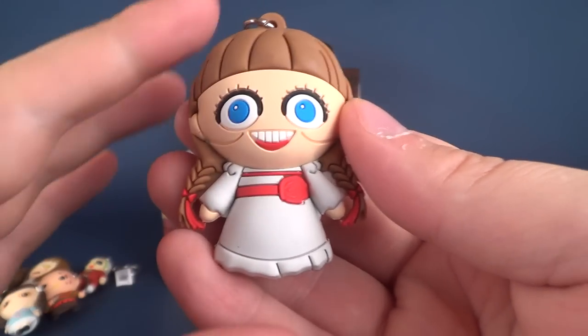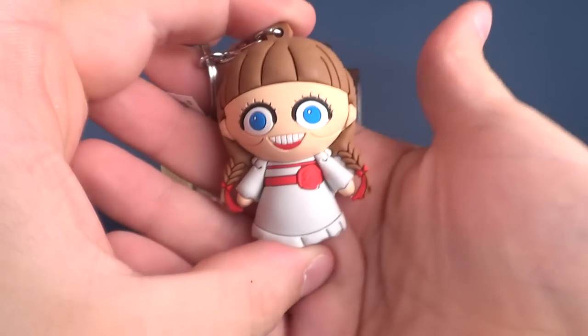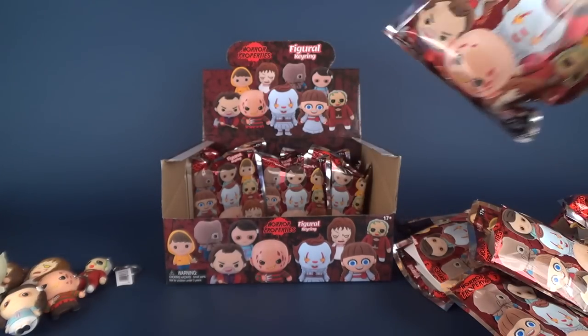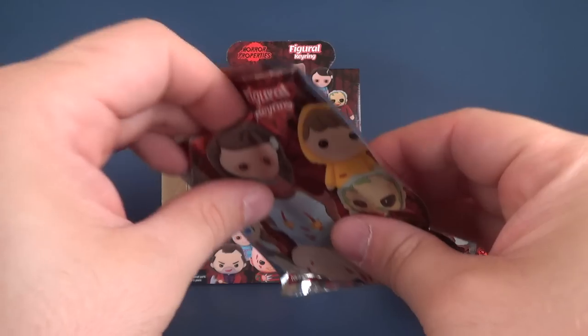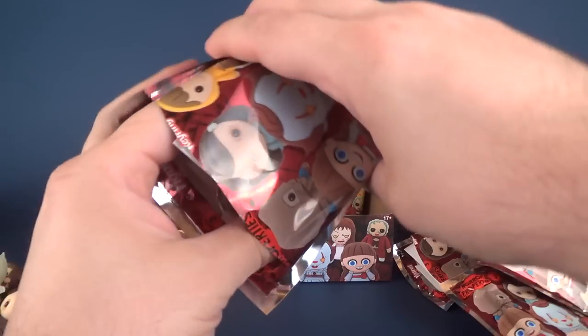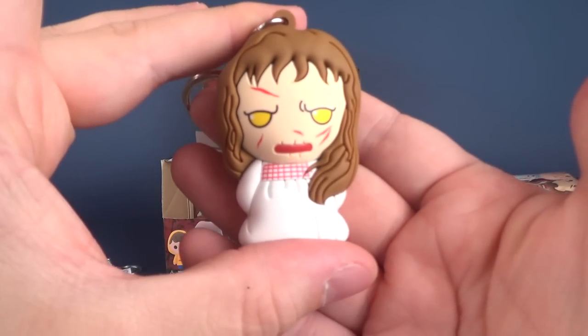Very big smile and bright blue eyes on Annabelle here. There's the back of the figure. Let me know down below what future characters you'd like to see in the horror properties figural keyrings. One of the neat ones I think would have been the Conjuring nun, the evil nun. I think that would have been really cool. Got ourselves another Regan.